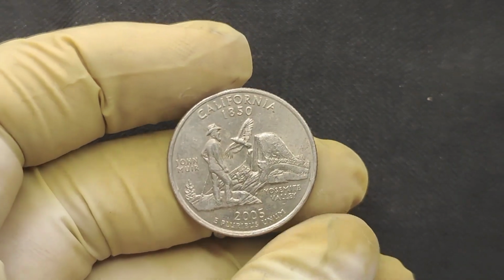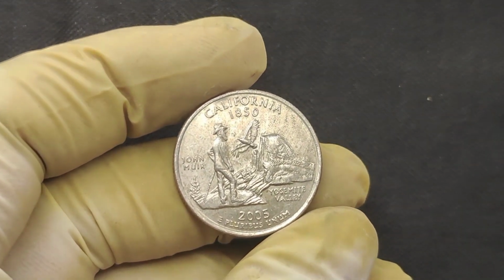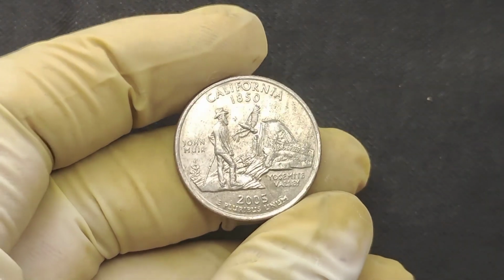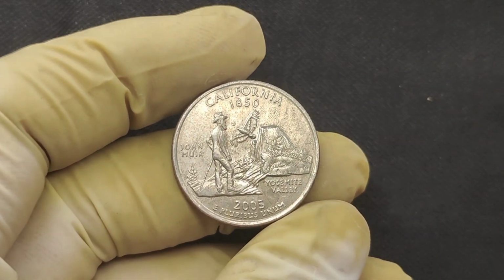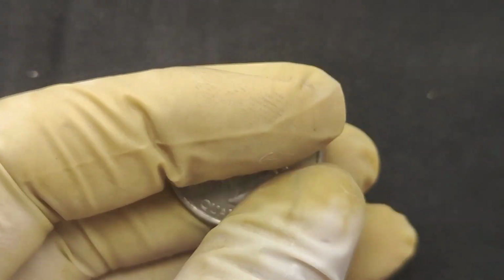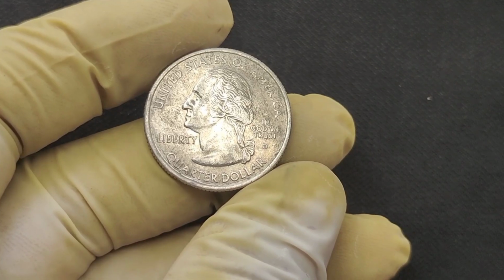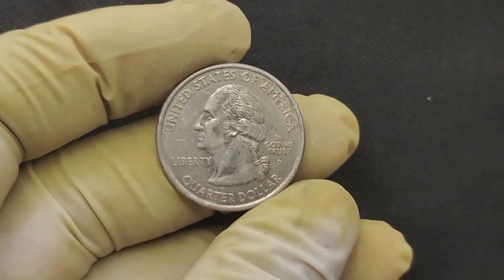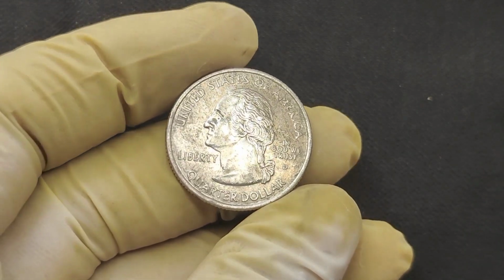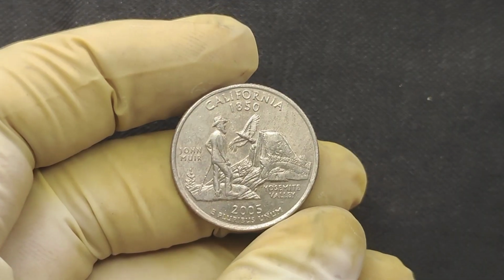In 2005, the United States Mint released a series of state quarters, and among them, the California quarter is one of the most intriguing. While most of us think of quarters as being worth just 25 cents, some rare versions of this coin have been known to fetch astronomical prices in the market. One of the most famous examples of this is the 2005 California quarter, which, under the right conditions, can be worth up to $1.7 million.